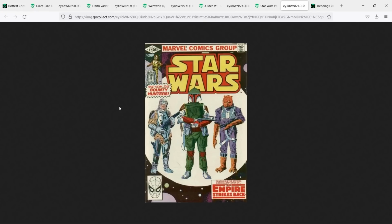But we know why this book is hot currently in the market, and that is due to the Book of Boba Fett playing on Disney Plus. Now, this book right here definitely seems to be a hot book in the market, whether people want to buy this thing because they're watching Book of Boba Fett, whether people want to sell this thing because they're trying to capitalize on Book of Boba Fett, whatever the case may be, it definitely seems to be a book that transacts at a high volume in the market.